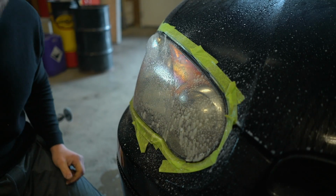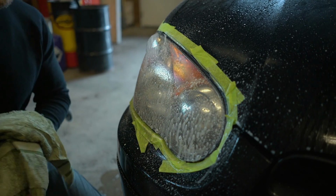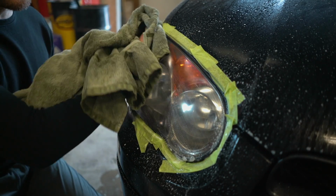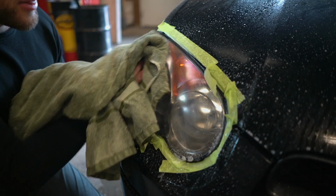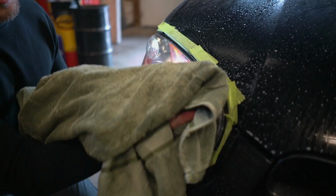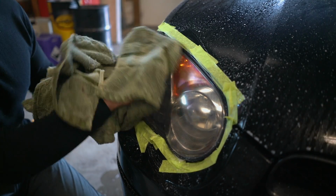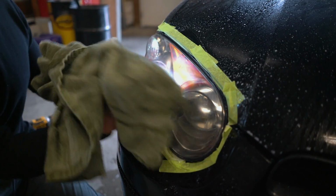All right, I'm gonna clean this headlight up, and then we are going to switch out the Dawn dish soap that I'm spraying on there right now with just straight up clean, clear water. I think Dawn dish soap does have a bit of abrasion to it, so obviously when we're polishing the headlights, we don't want to be sanding on them as well. Well, you guys know what I mean.